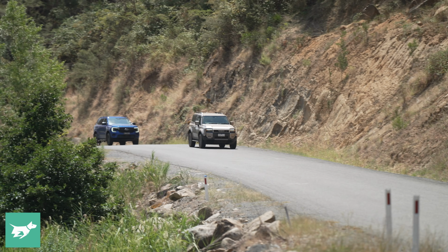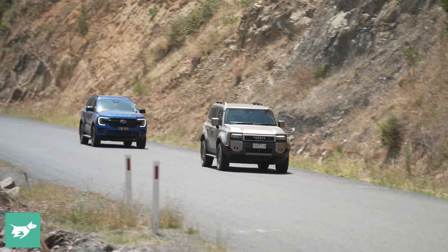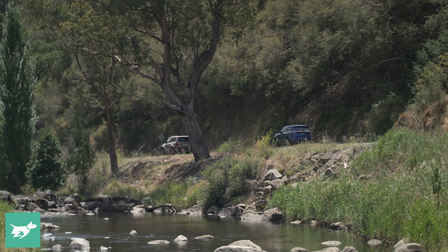On articulation, we've got a V6 in the Everest, and it's sweet as a nut, I must say, versus the 2.8 in the Prado with its hybrid system. It's good when it's moving, but it's a bit laggy off the line. How's that going to translate to technical off-road driving?